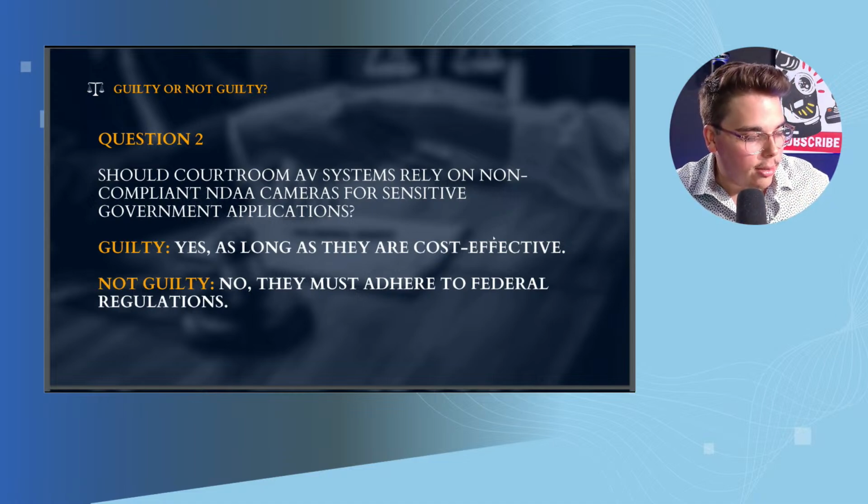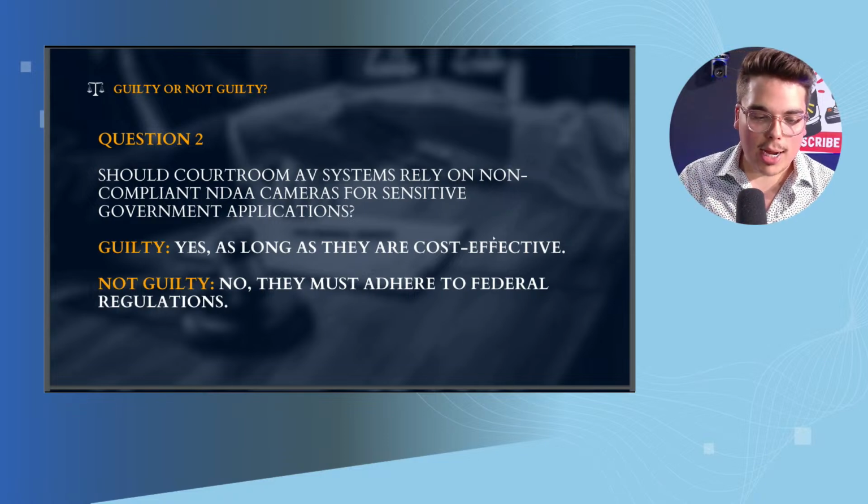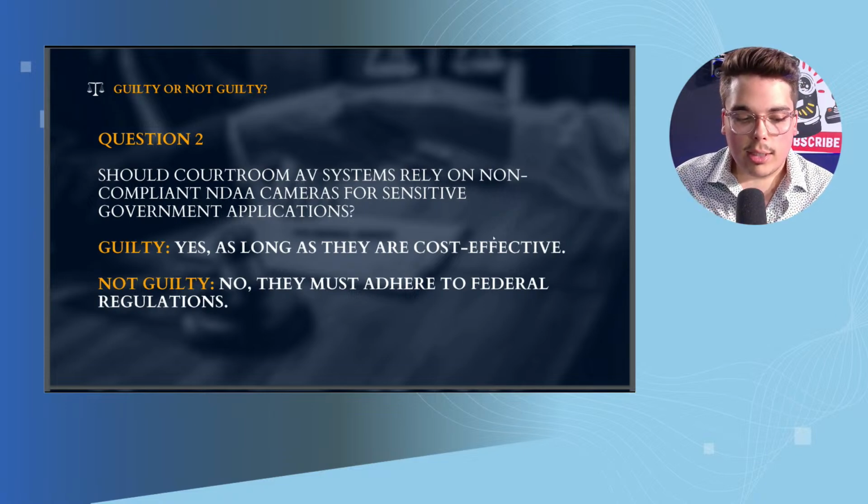All right. Question number 3. Maybe I should reveal them after so you don't have as much of a hint here. Okay. Question number 3. I'll reveal it after I say it. Can centralized management software like Hive streamline the operation of multiple courtrooms from a single interface? Guilty? Okay.